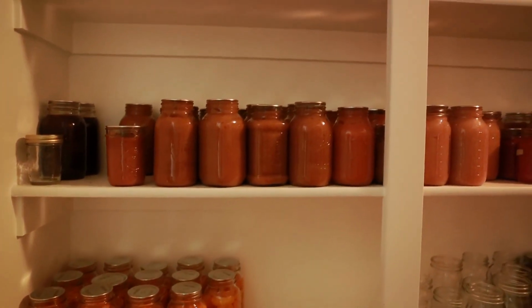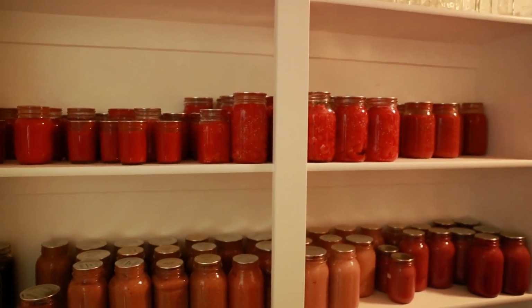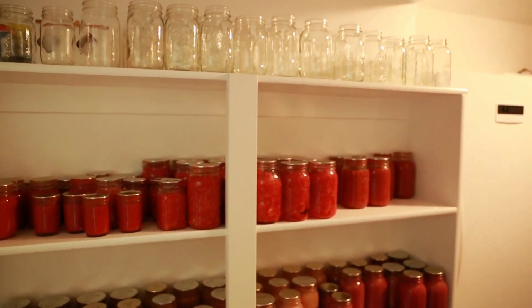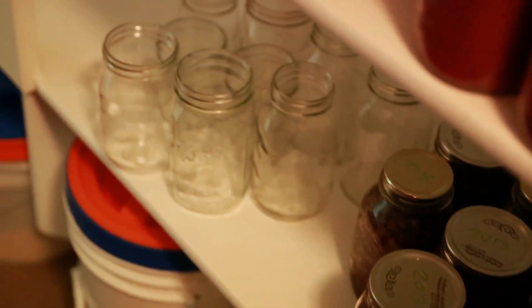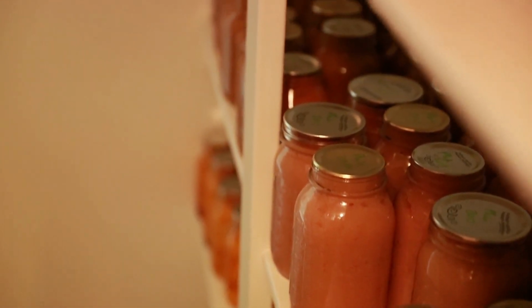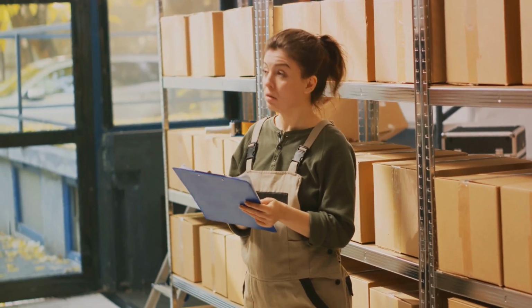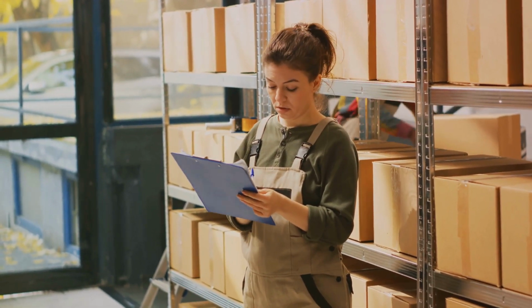Remember, it's not just about storing food. Other essentials like water, medications, and hygiene products also need a place in your pantry. And don't forget about rotation. When you add new items, make sure to move the older ones to the front so they get used first. This prevents waste and keeps your stockpile fresh. A well-organized pantry also helps you keep track of your inventory. Regularly check what you have and what you're running low on.